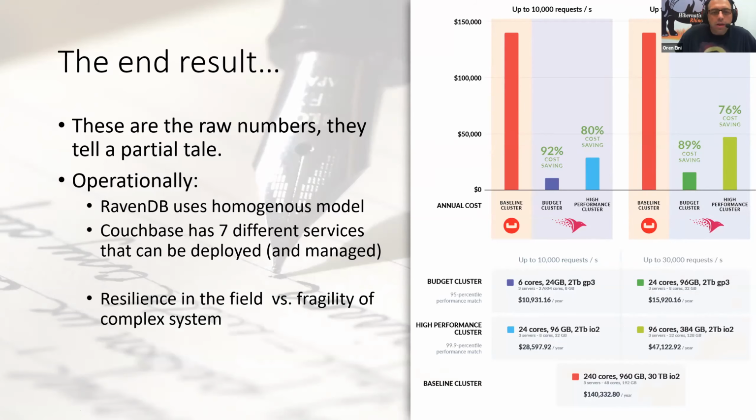But those are just the cost savings when we are talking about the hardware or the servers that we rent. It's a lot more interesting when you think that RavenDB is basically offering you a homogeneous environment. All of the systems are running the same thing. At the same time, Couchbase has 7 different services that you deploy and manage. Each one of them has its own independent and correlated configurations. And we saw that in the field, people run into problems. That was a huge problem in production for Similarweb, for Rakuten, for other users. That's really hard to operate.